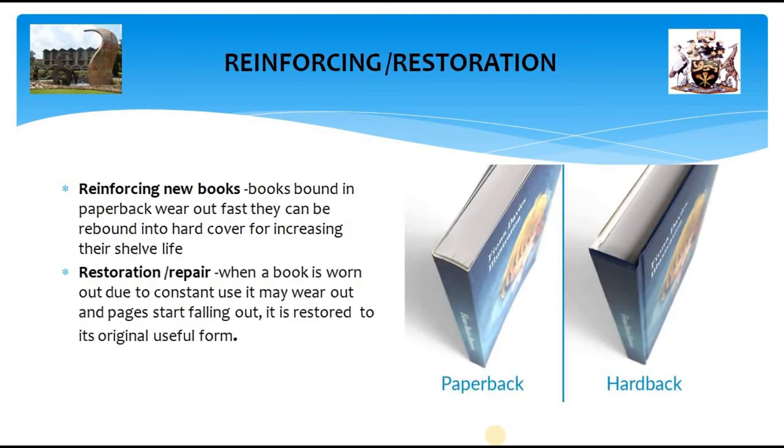To add on that, we have the reinforcing of new books. The books which are new, sometimes they are acquired in a paperback bound manner. And then you'll find that the paperback bound books wear out faster than the hardcover bound. So we do the rebinding of the books, changing them from the paperback type of binding to the hardcover type of binding, which will increase their life on the shelf.